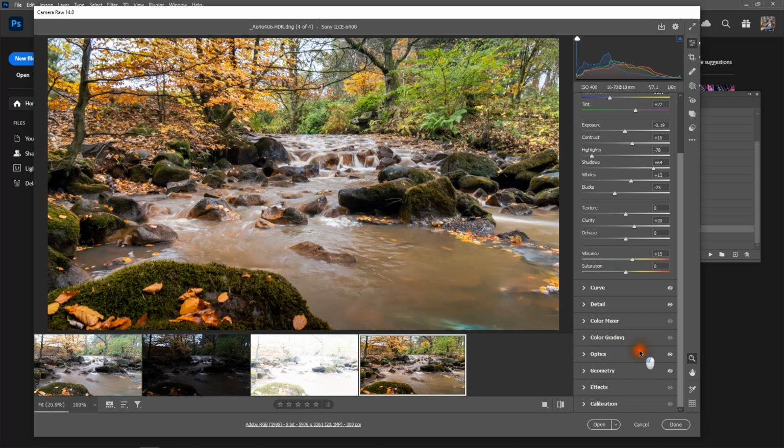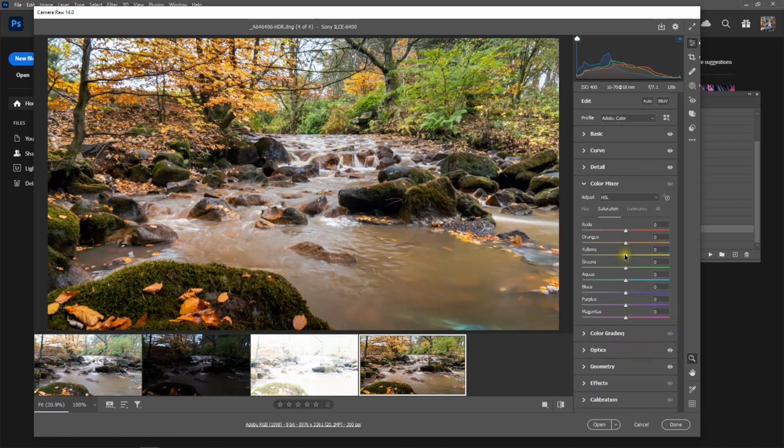Let's go up to the colour mixer now. And this being autumnish, I'm going to pull the oranges up. A lot more orange in it and a bit more yellow. The greens are okay as well. Just turn them down a tad, but I think they're okay at that. I could actually pull them right up like that. Ugh, make it really horrible in day glow. But let's not. Let's pull that down. Yeah, I think about there maybe. That's quite nice.